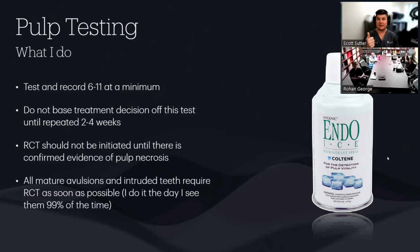Now, like I said, any tooth that has a closed root and is either avulsed or intruded has a very, very high risk of resorption. And so I will start the root canal and get calcium hydroxide in there as soon as possible. Any questions on pulp testing?